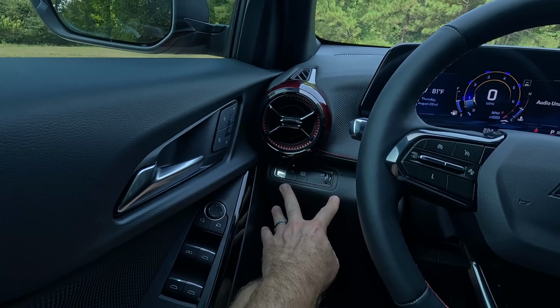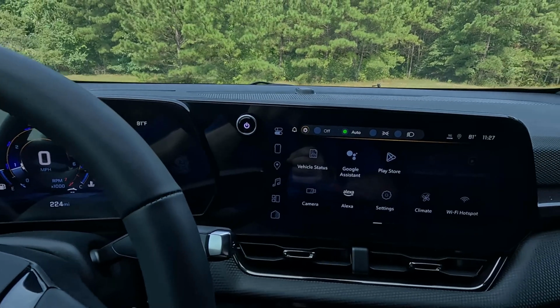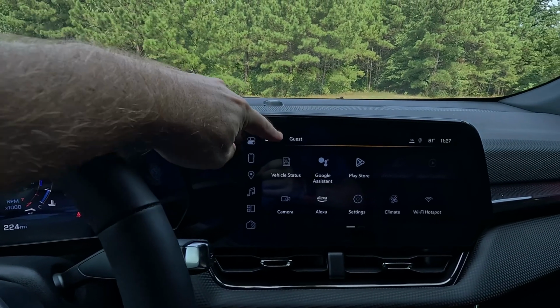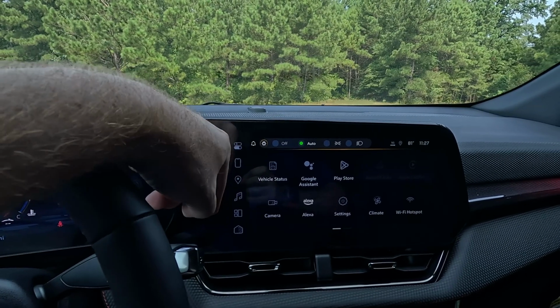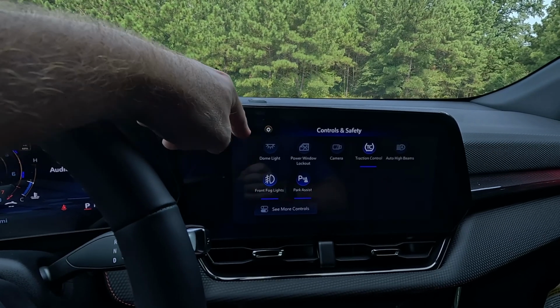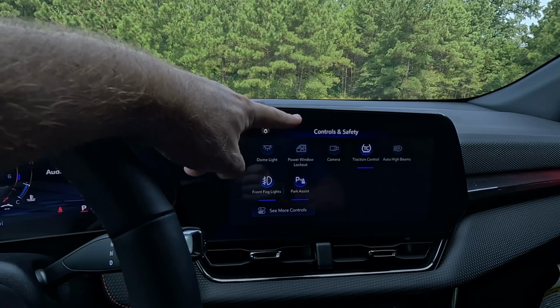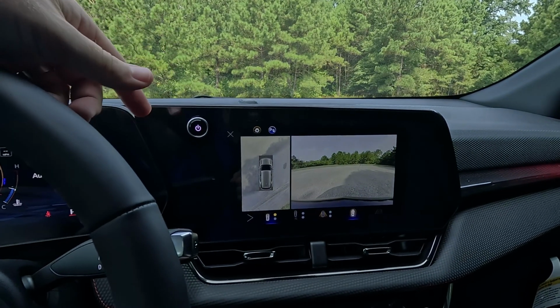No physical controls for your lights because, just like many other Chevy vehicles, they did move that to the infotainment screen, so there is a shortcut button for it right there. There are other shortcut buttons here, so if you want to be high school cool and have your fog lights on, you can do that there. But just a quick access to all your most used functions, including your 360 cameras.